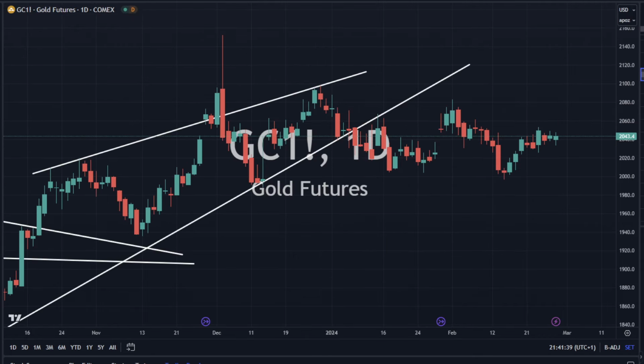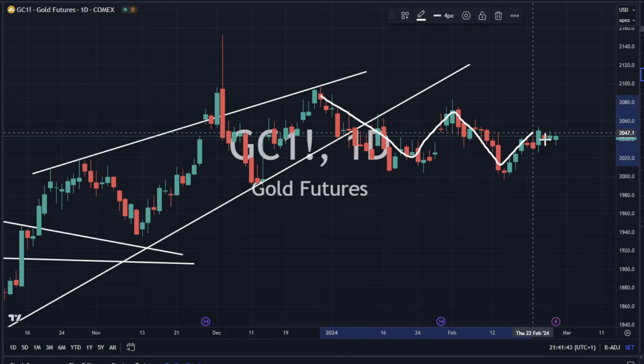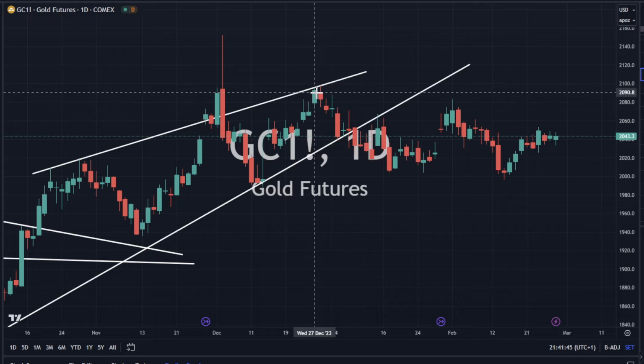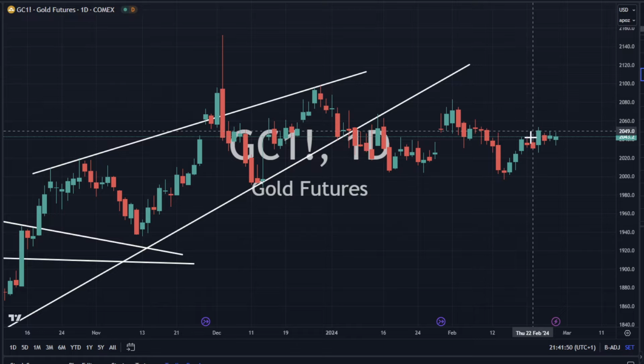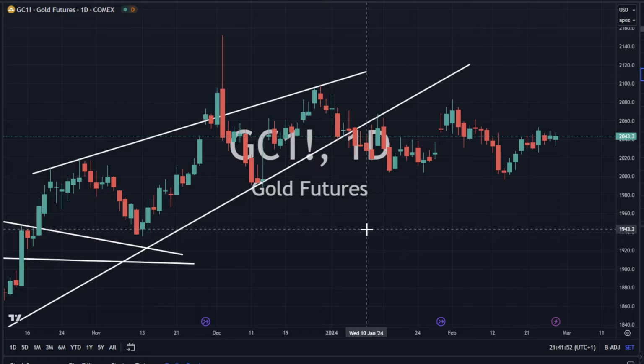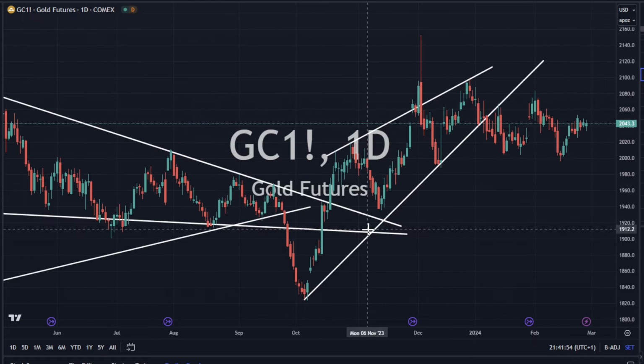Gold, moving sideways. I mean, that's what we get. When yields move sideways, you'll get gold moving sideways. You'll get a lot of these assets that kind of don't go anywhere. So we're moving sideways in gold. Still looks good. It's sitting close to all-time highs.